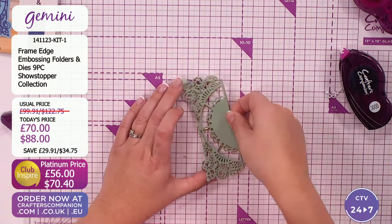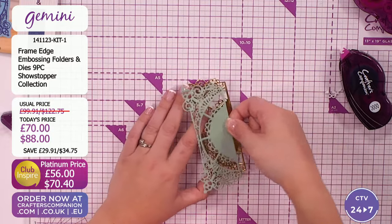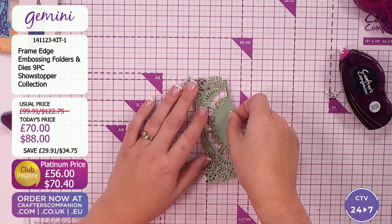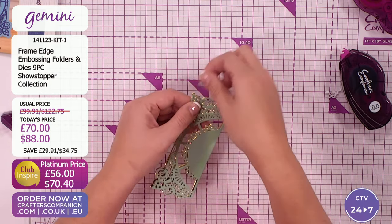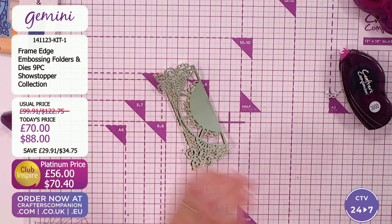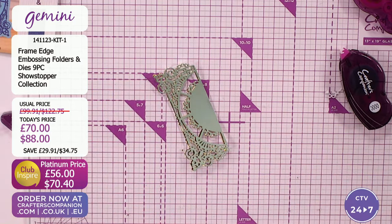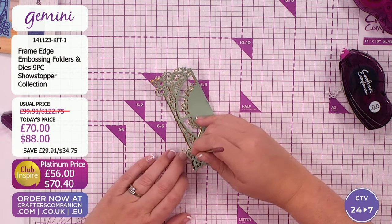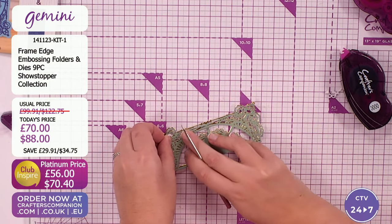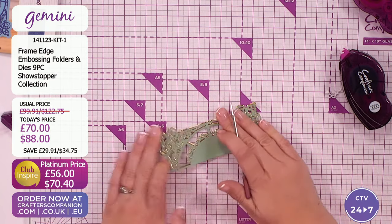Then what I'm going to do is pop this and slightly off-center it to the middle so that we get that shadowing, taking off the extra there that we don't need. And this is where you want your pokey tool as well. No accident, guys, that we've put the stuff in that you really need in this bundle. So you're going to take that pokey tool and make sure that is positioned to perfection.